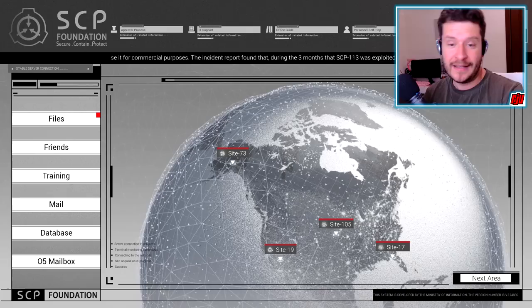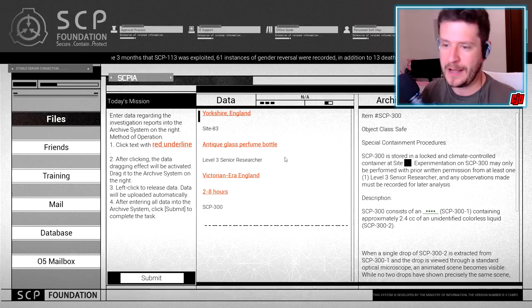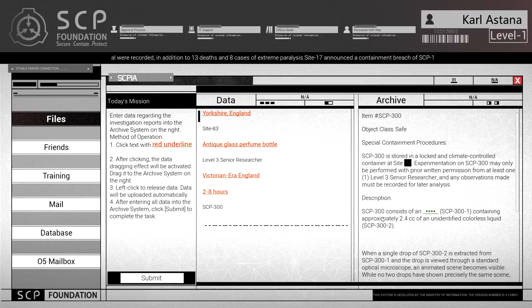It looks like we're going to be making amendments to SCP-300 to start with. So we've got a location here, Yorkshire, England. Let's put that in the archive. All right, SCP-300 consists of an antique glass perfume bottle, presumably. All right. Yep, that fits.